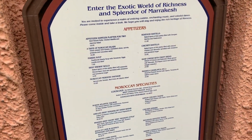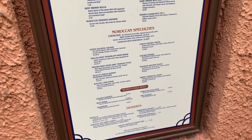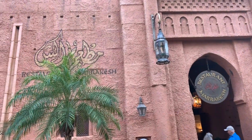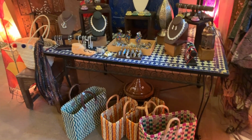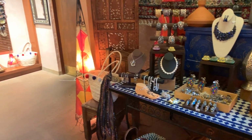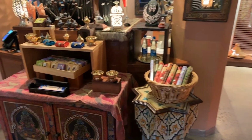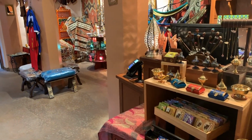they have a great prix fixe menu if you're not really sure what Moroccan food is. It's a lot of kebabs, baklava. It's pretty tasty, but it does scare some people. The shopping is pretty excellent in Morocco. You can get jewelry, bags, scarves, lots of cool trinkets in here, much more unique than other places.